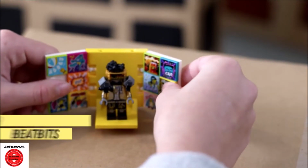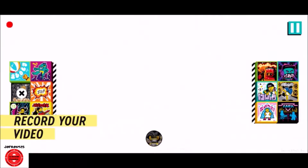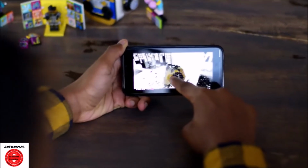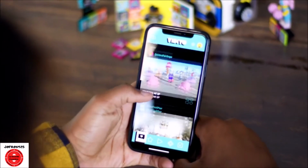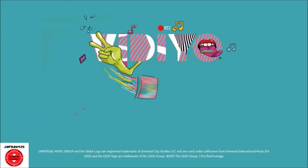Select your Beat Bits, scan your stage, and record. Share your creation with other video makers in the moderated KidSafe social feed. Get ready to capture the beat of your world with LEGO Video.